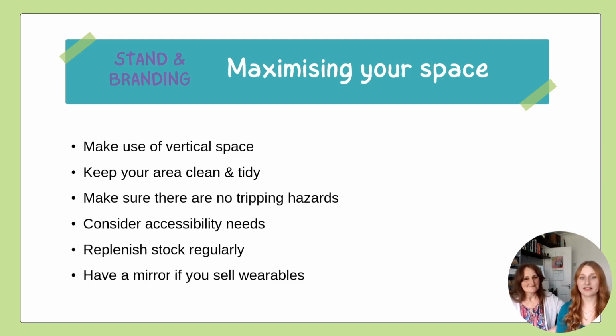And I think you've covered no tripping hazards. Specifically, do keep an eye out if you push something under the table, because it does have a tendency to pop out and you don't want any of your customers to trip. That's just not good for anyone. Doesn't look nice either. No.